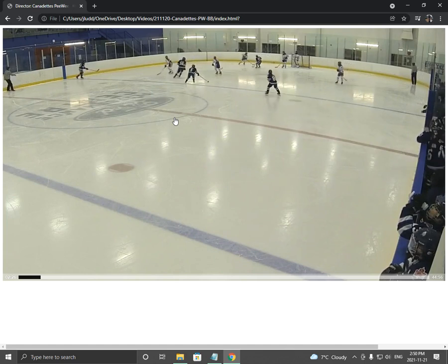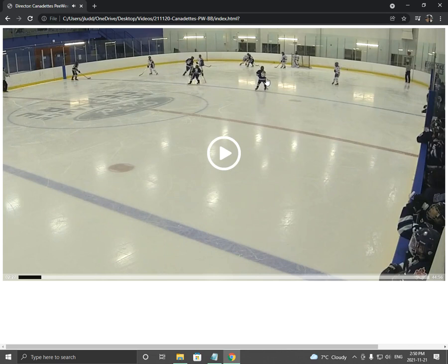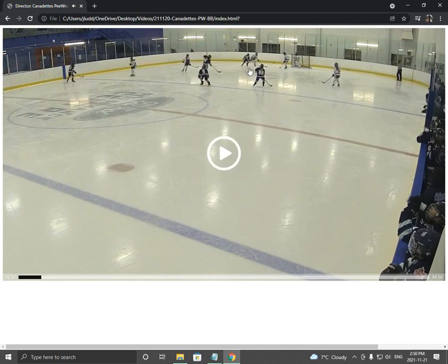Forecheck number 3 is successful. There's an F1. Serena doing a good job taking an inside-outside route. You've got Charlotte Heaney in a good position. When the puck is in the middle of the ice like this, your F2 doesn't need to be right beside the boards, but she's in a good position. Sophie's moving into a good position as an F3. She was on a line change. That's why she's so high. But you can see they're in a nice triangle.